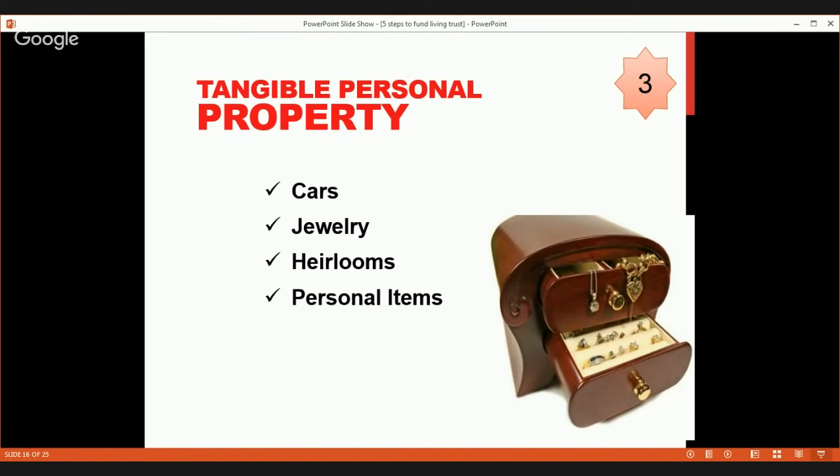So I would say on your cars, just make it something that you do. Maybe not right away. It's not like real estate where we really want to get that in there right away. In the case of tangible personal property like a car, it may be something that we just put on the docket as something that's going to occur later when we buy a new one.